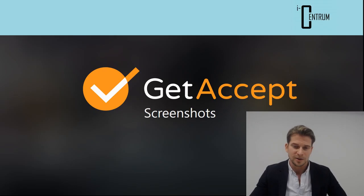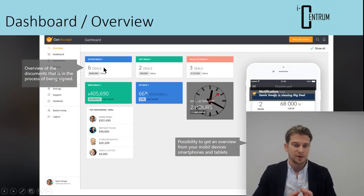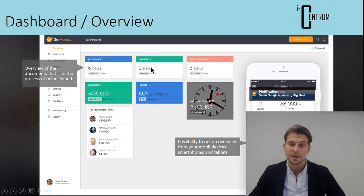All right, GetAccept, the screenshots. Before we go into the demonstration and presentation of the actual tool, I'm going to show you a little bit. Here's the navigation menu, and here's the interface. You have active deals. So all the deals that you send become available here. If they download the document, if they forward it to a colleague, if they open it and read part or all of the document, then it will be categorized as a hot deal.